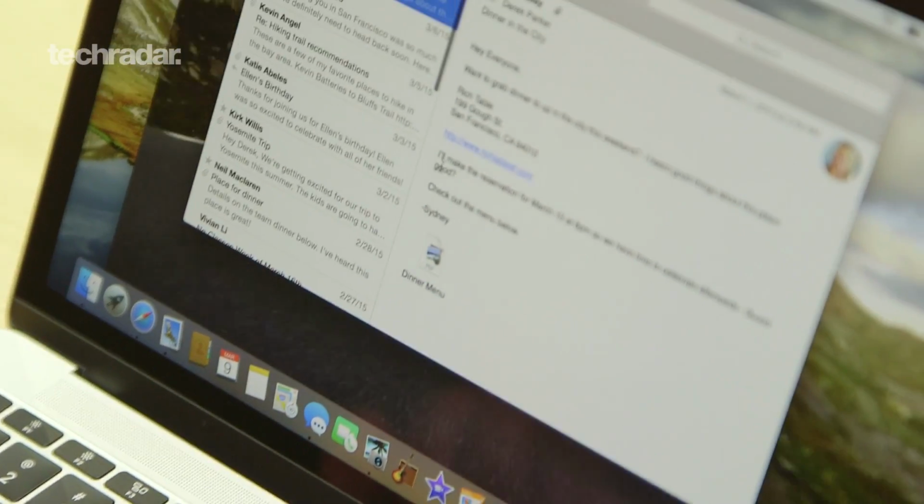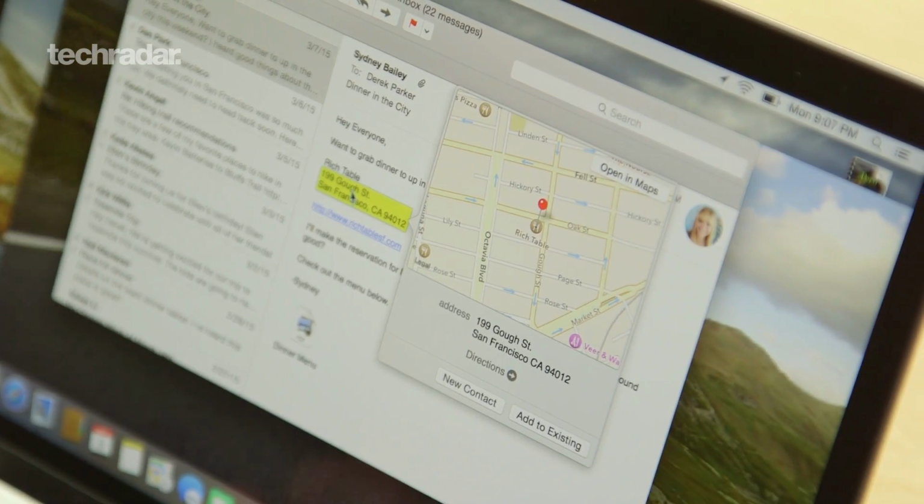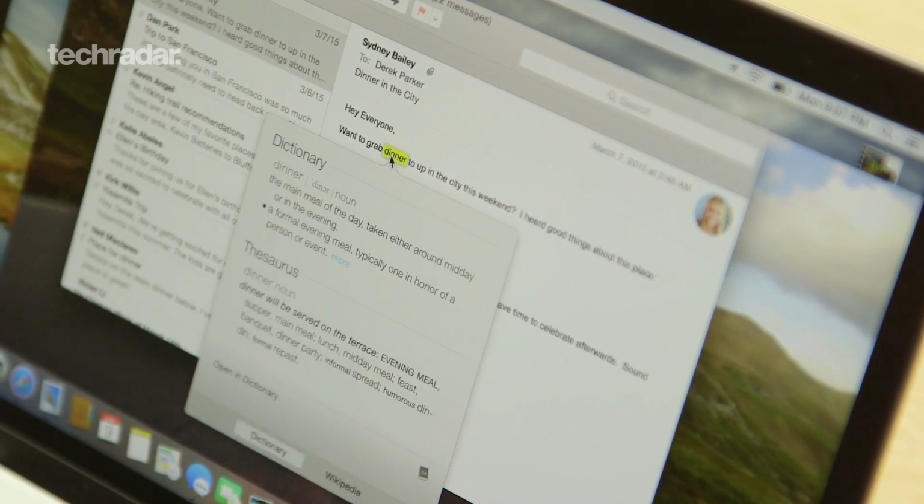The idea that you can use it to expand the content you're looking for, be it more information on words or a location in an email, is a good one. We're just not sure the experience is as intuitive as it could be.